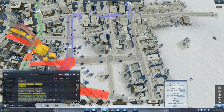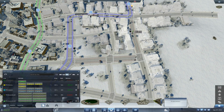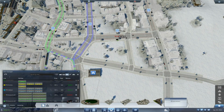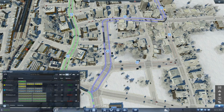I do feel it could make a little bit of a difference going forwards anyway. Alright, let's go ahead and add in a new stop probably here, and then a new stop probably here, which works out fine. So this is just going to segregate the green line and the purple line just that little bit more, because they do get very close here.